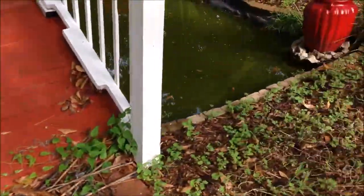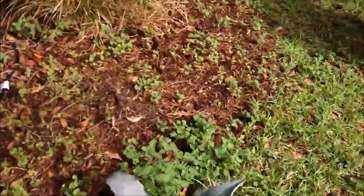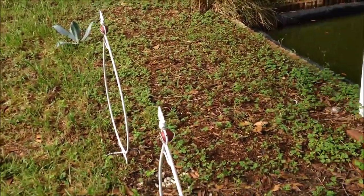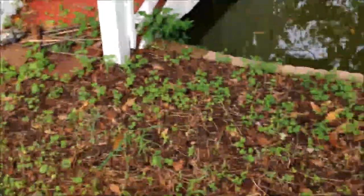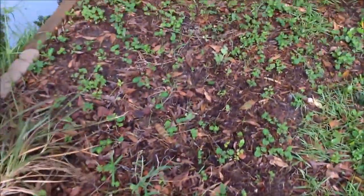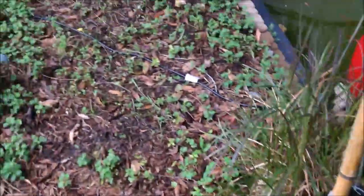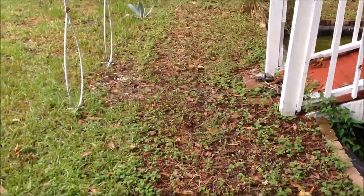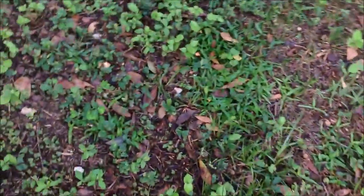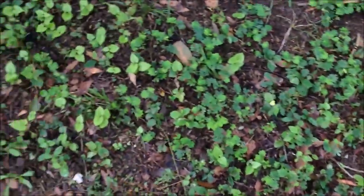One other thing I do want to show you guys while I'm down here. You notice all of our wildflowers are gone. They ran their course here around our garden pond. We recently came back here and harvested our gladiolus and the bulbs that were beneath those. We're currently drying those out on our front porch. We're going to harvest those bulbs and store those over the winter and replant those here again in the spring.